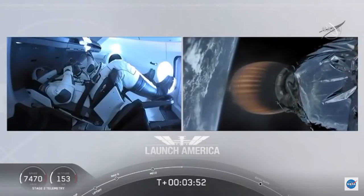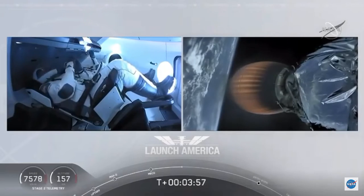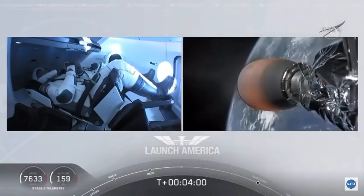Dragon SpaceX, nominal trajectory. Acquisition of signal in Bermuda. SpaceX Dragon, nominal trajectory.